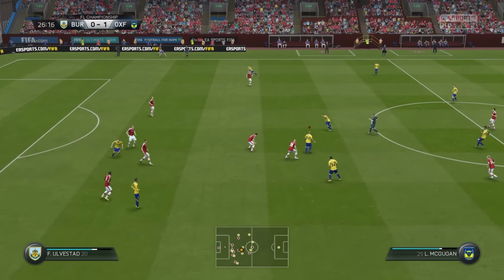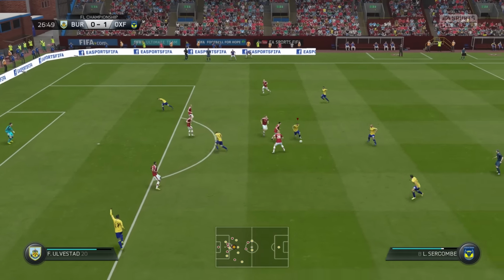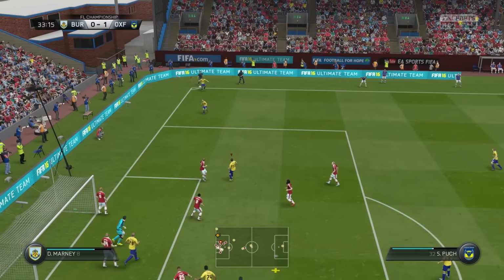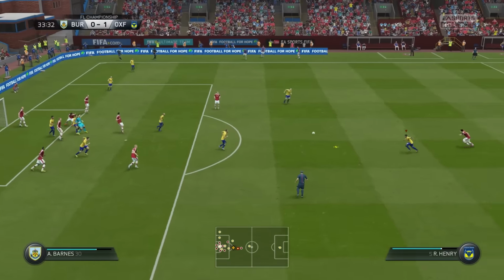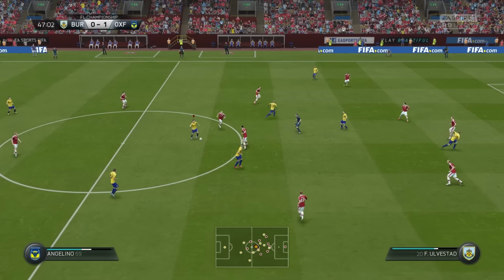McGugan's on the ball now then. Looking for a pass here. Holding off the Burnley defence. Plays that to Circum. What can he do with this one? He's looking up. Plays that off to Sebastian Push, but that's straight at the keeper. We've got another chance here though. The ball's been sent out to Rico Henry. And that was close, but it was wide.